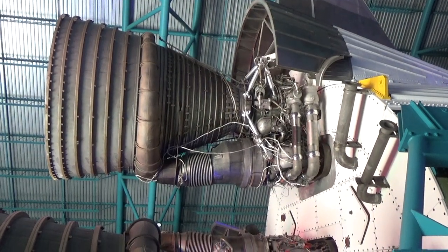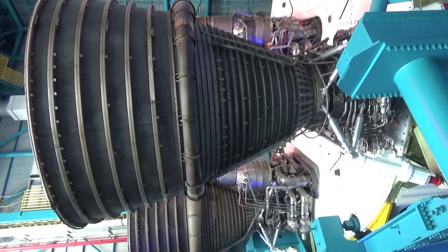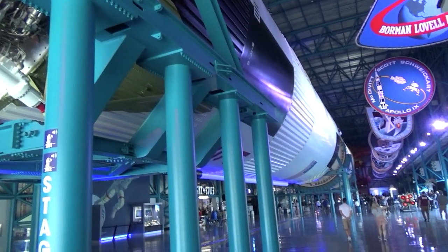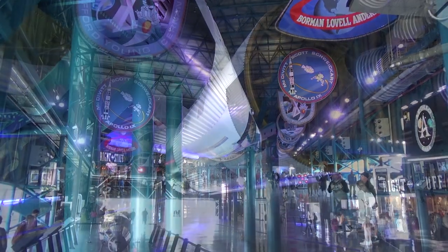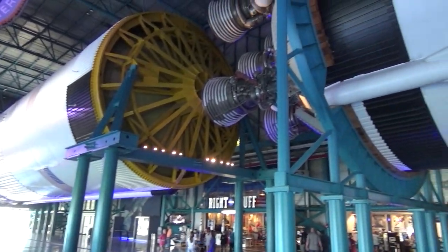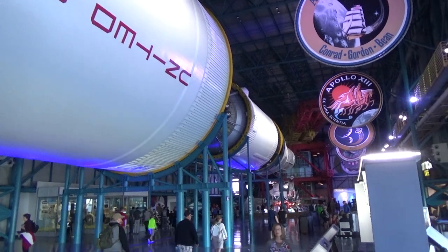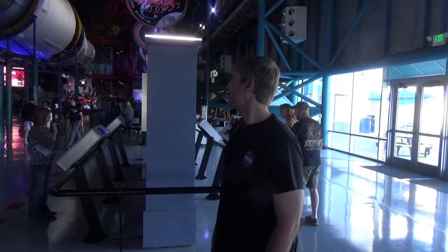Looking at the first stage of a Saturn V rocket. The five Rocketdyne F1 engines on stage one produce 7.7 million pounds of thrust. They burned for around 2.5 minutes and took the rocket to an altitude of 38 miles. When the Saturn V had reached this altitude and all the propellant in stage one had been burnt, it separated from the rest of the rocket and fell away and burnt up in Earth's atmosphere. At this point, five Rocketdyne J2 engines on the second stage would take over. They burnt for around 6 minutes and took the vehicle up to 115 miles in altitude.